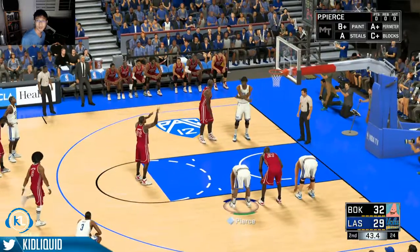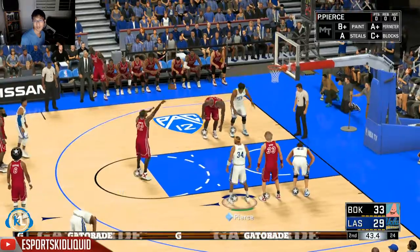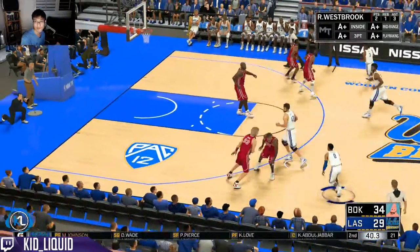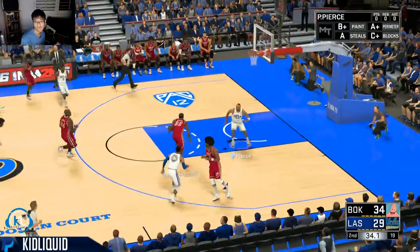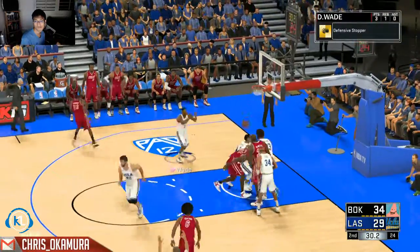A big group substitution here for Honolulu. Shaq's checked in for Abdul-Jabbar. Irving comes in for Leonard. James Harden, he's checked in for Jordan. And it's Johnson in for Russell Westbrook. Los Angeles making a switch here. Westbrook's checked in. Larry Bird's checked in for Honolulu.